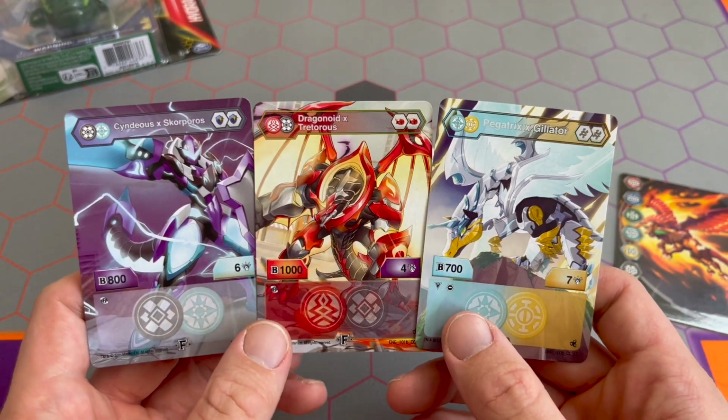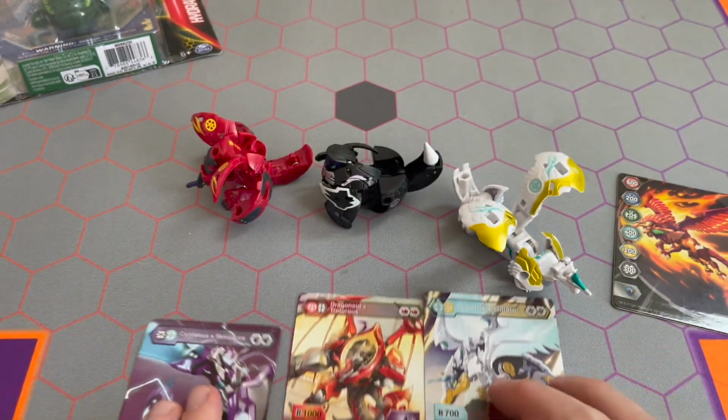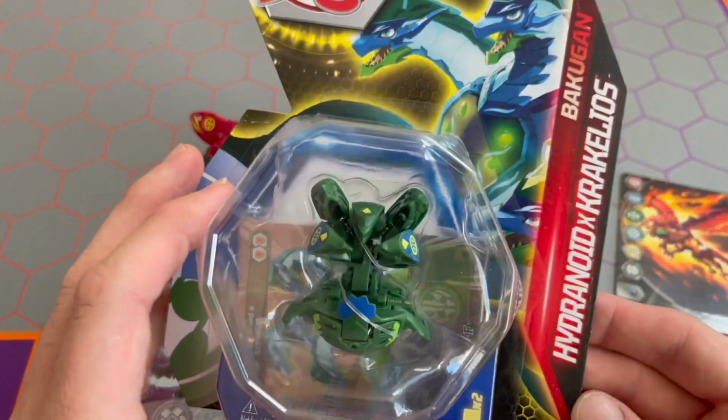I don't know, I'm kind of ordering it from left to right so far. Let me know what you think if you like this so far, but we're gonna get into Hydronoid Krakelios and see what's happening here.